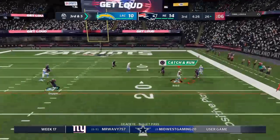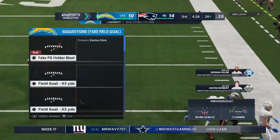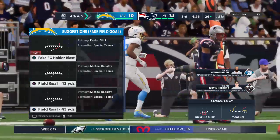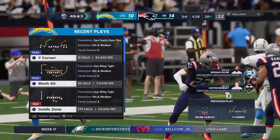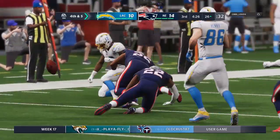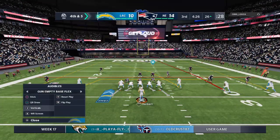From the gun, Herbert on 3rd down. And that will be incomplete. As this old brain remembers, when I see 5 wide receivers on the field as a defender, I know the ball's coming out high. They expected it and got there and popped it free. A field goal gets them closer, but they say no thanks. We want the lead.